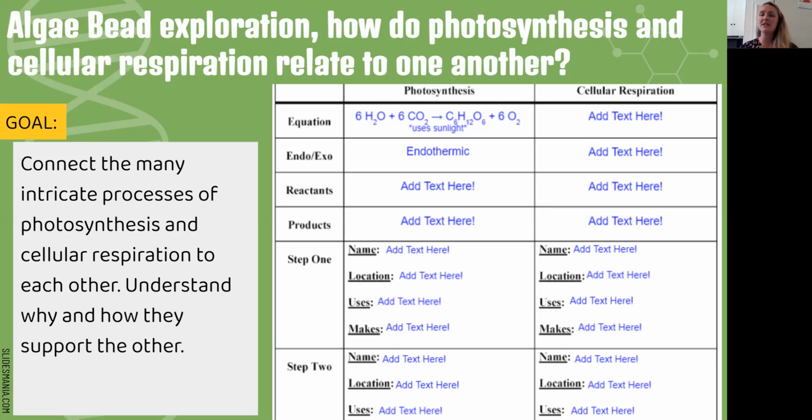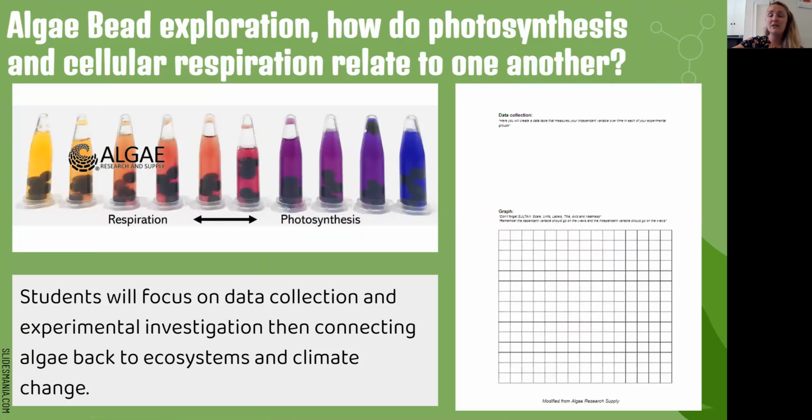So the students are starting to make that connection of how do these microscopic processes connect to one another. And then hopefully after their next experiment, they'll be able to connect it to a bigger problem, right? The microscopic to the macroscopic. So the next lab that I created is with these algae beads.